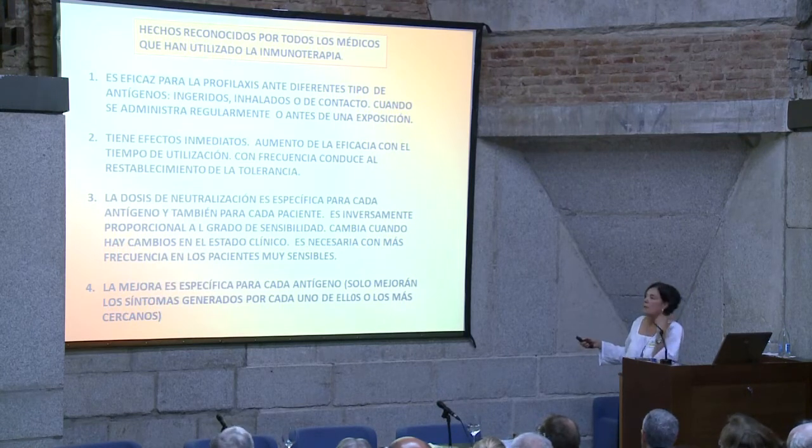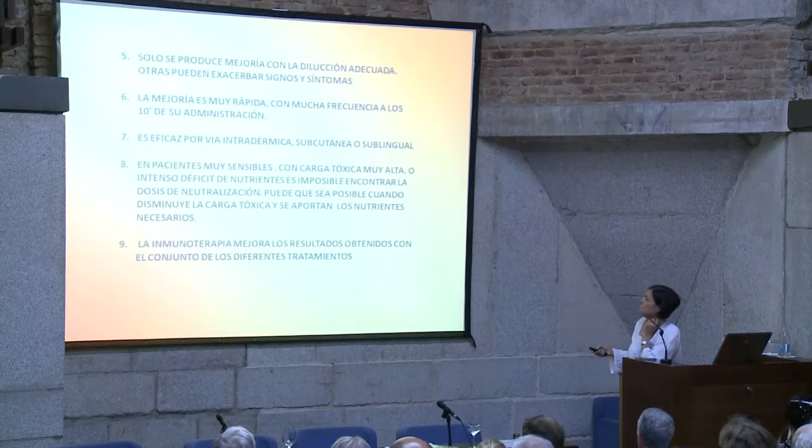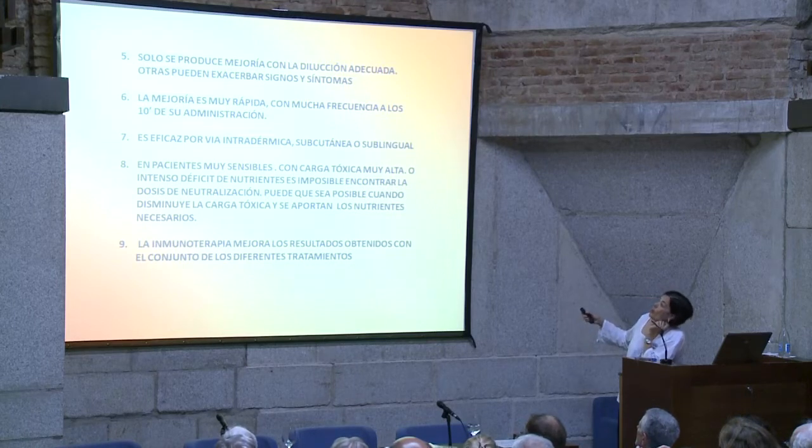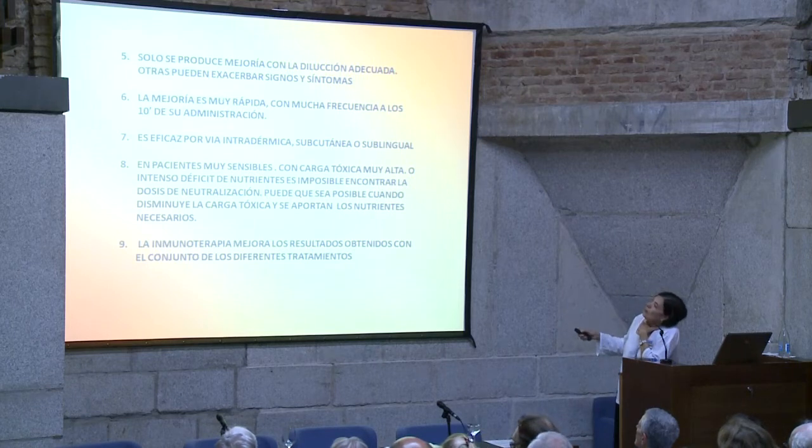The utilization dose is specific for each antigen and also for each patient. It is inversely proportional to the degree of sensitivity, and it changes when there are changes in the clinical status of patients, and it is necessary to use it more frequently in patients that have higher sensitivity. Improvement is achieved only with the appropriate dilution. Others may exacerbate symptoms and signs.